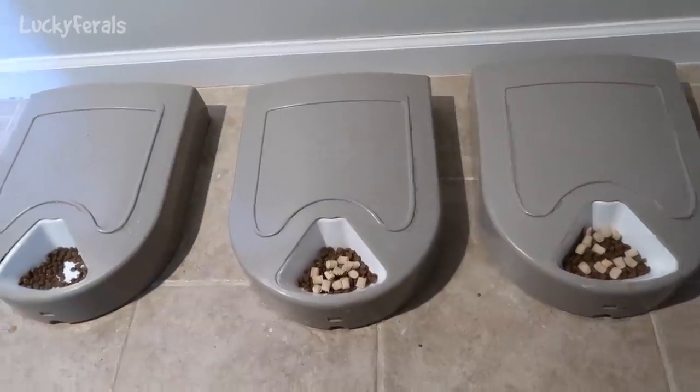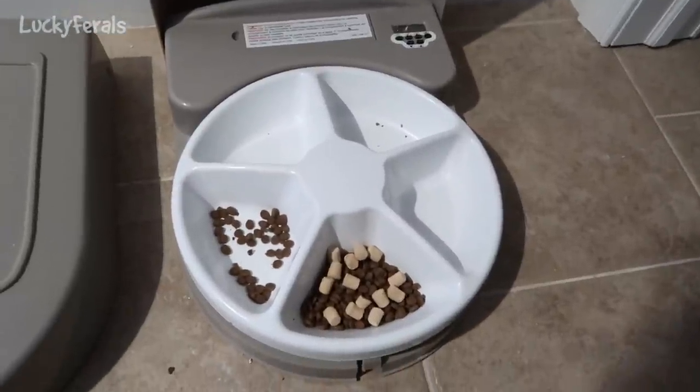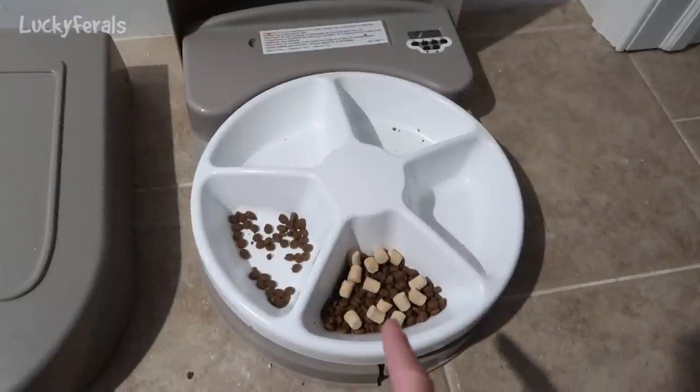So let's open these up. Okay. So here's what we have here. We have a little bit of crunchies left from dinner yesterday, and it looks like nobody has really touched breakfast today.